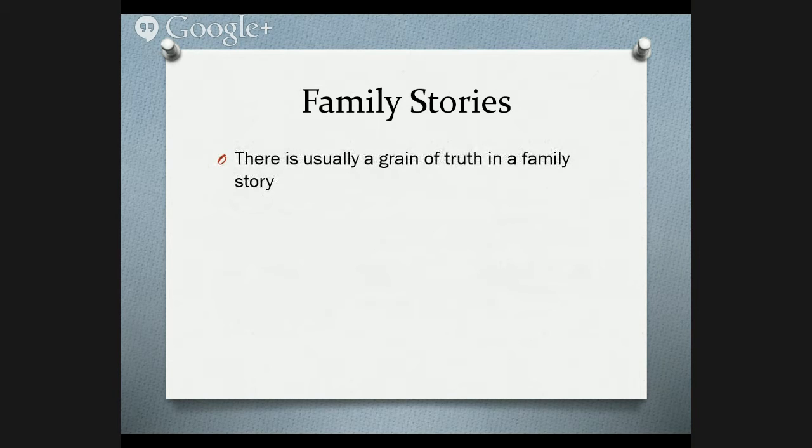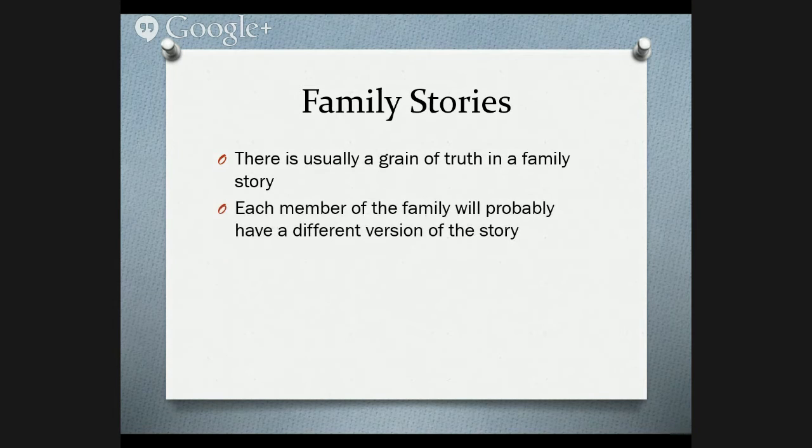There is usually a small grain of truth in every family story. You just have to find out what that grain of truth is. Okay? And as I said, each member of the family will probably have a different version. And the closer they are to the person the story is about, the more wonderful the person will be. And that's okay, because that's what our memories are all about.